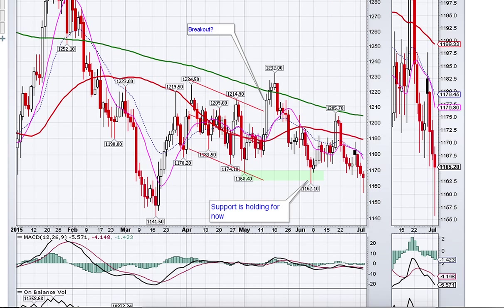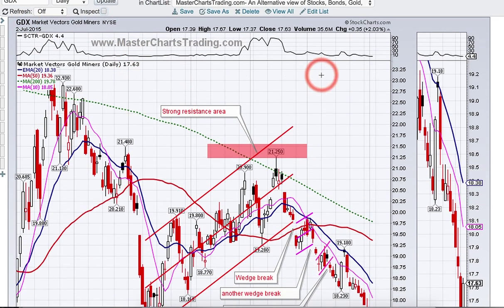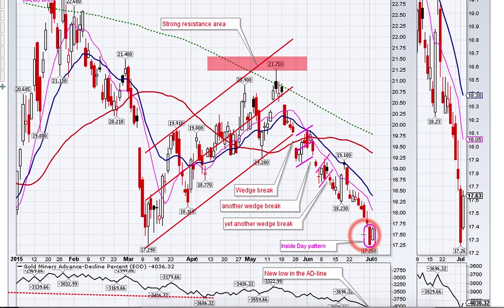So, next chart, let's look at GDX, the gold miners ETF. You can see that as gold was just a little bit up and down, GDX is a more volatile security, and on Wednesday we did get a close at 172.60, below this March low. So GDX is already testing this support from the March lows, and in fact it closed below this low.